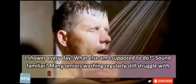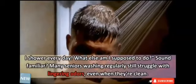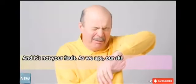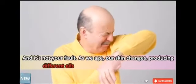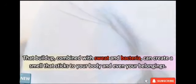Sound familiar? Many seniors washing regularly still struggle with lingering odors, even when they're clean. And it's not your fault. As we age, our skin changes, producing different oils and slowing down cell turnover. That buildup, combined with sweat and bacteria, can create a smell that sticks to your body and even your belongings.